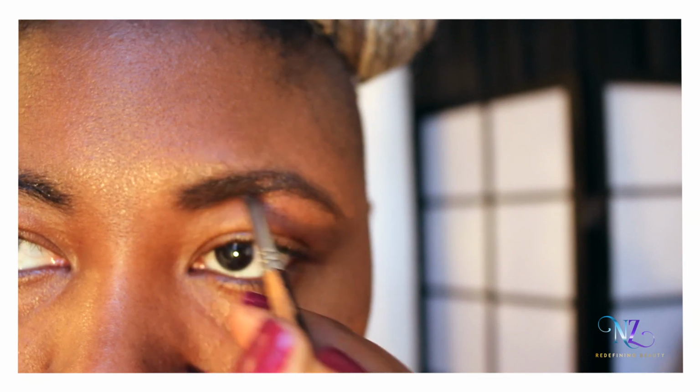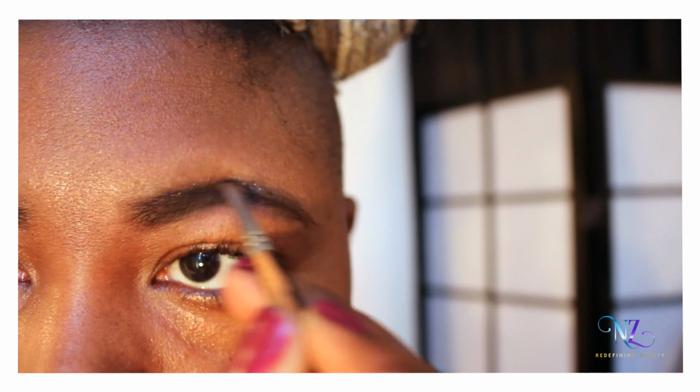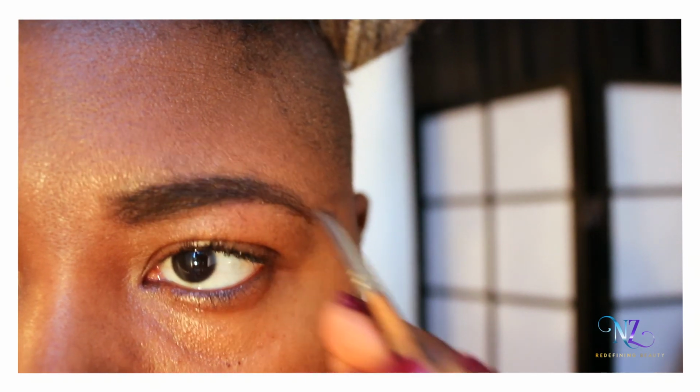As always, I start out my look moisturizing my face and using a primer. Once that's complete, I usually start out by filling in my brows and shaping them the way I want them to look.